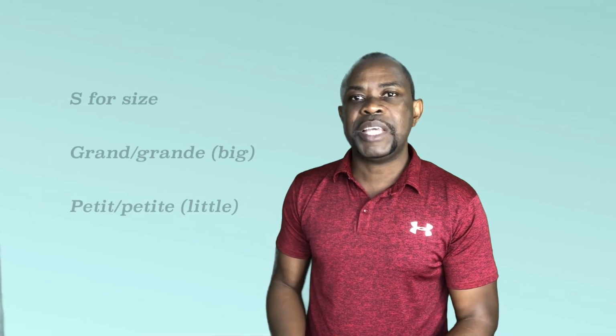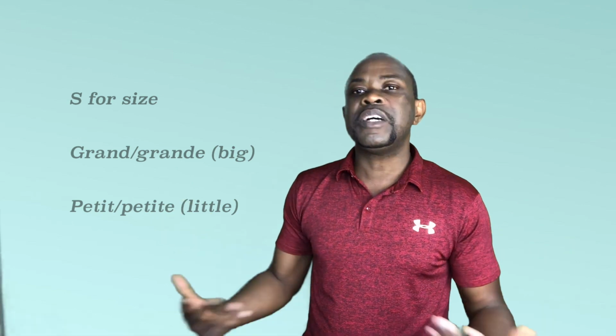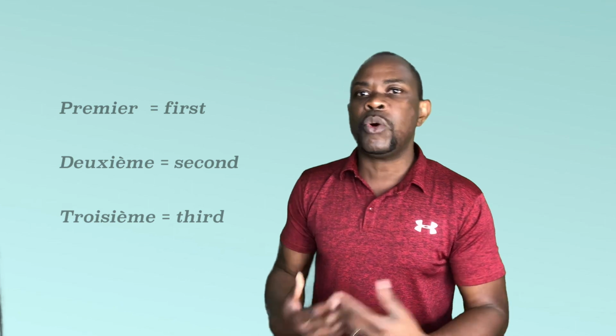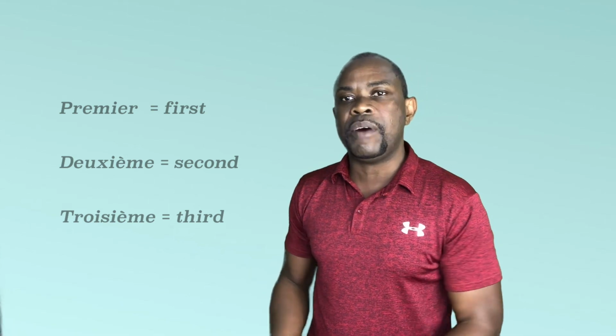And then lastly, we have S. S stands for size. So in size, we're talking about grand et petit. Grand et petit. So these little words will usually come before the noun that they describe. And one other group of words that come before the nouns that they describe in French are numerical adjectives like premier, deuxième, troisième. These words will always come before the nouns that they qualify.